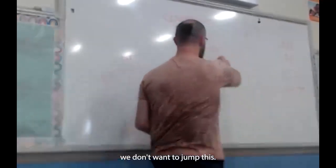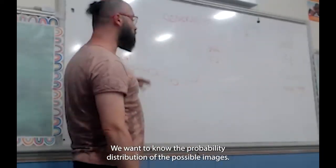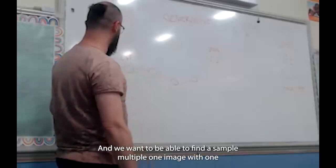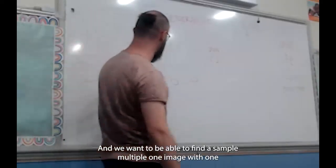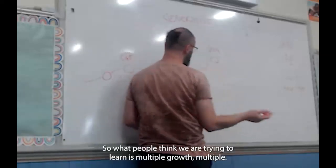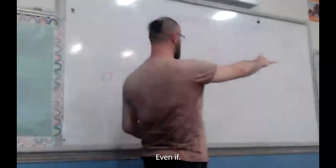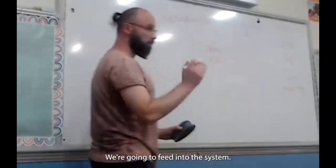We don't want to just learn the images, we want to learn the probability distribution of the possible images. We want to be able to sample not just one image, but probably also something in between images. So what people say is we're trying to learn this manifold across the images we're going to feed into the system.